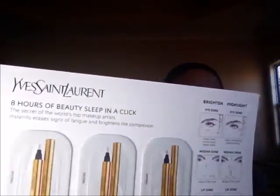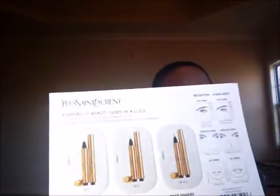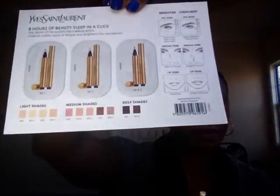Okay, and this is just a YSL sample. What is this? Brighten and highlight, light shades, medium shades, deep shades, 8 hours of beauty sleep in a click. So I think these are concealers. Instantly erases signs of fatigue and brightens the complexion. So it's a couple of samples of this YSL concealer. Cute.